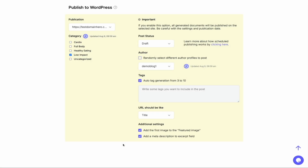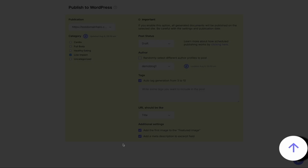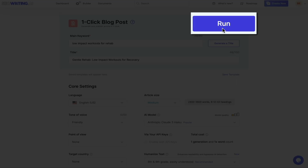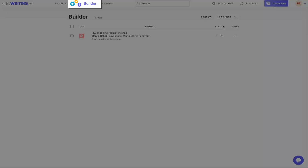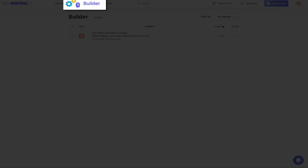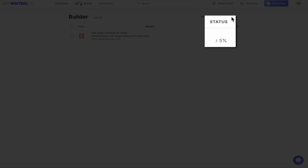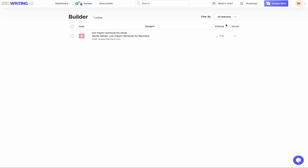So you can scroll up to the top of the screen, or you could click that little arrow in the bottom right corner to jump to the top of the page. And now that we've gone through the blog post generator and configured it to our liking, it's time to send it over to WordPress. So whenever you're ready, click the Run button. And this will take you to the Builder section of your SEOWriting.AI account where you can manage and monitor your blog content. And as you can see, we can monitor the status here as the AI works on creating our blog post. My post took about 2 minutes to process, but I'm not going to make you sit through that, so let's fast forward a little bit to when it's done.